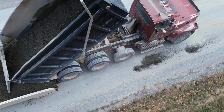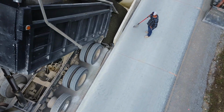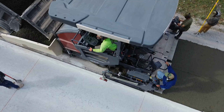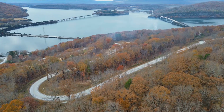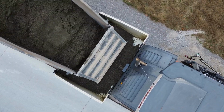Because RCC can handle heavy repeated loads, the same pavement used during construction becomes the final road, eliminating costly repairs or replacements of damaged asphalt surfaces. Once complete, over 45 miles of RCC roadway will be in service at River Gorge Ranch. How RCC is produced and placed.